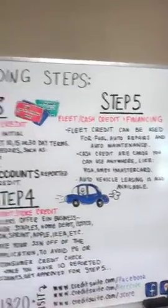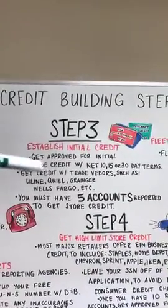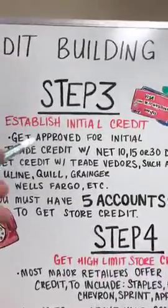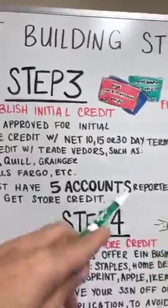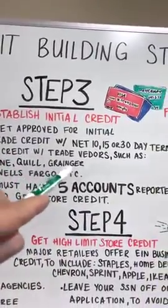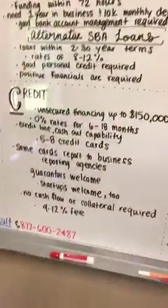What we're talking about here is quite simple. Step 3, you have 2 options. You can either use vendor credit, Uline accounts, Quill, Granger to build your initial 5 trade lines you'll need. And this works great if you have credit issues. But if you don't have credit issues, then what you want to do is probably use this program instead.